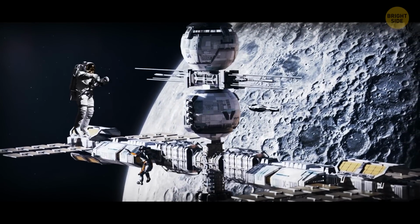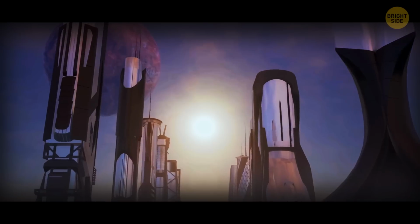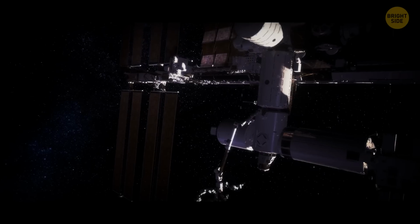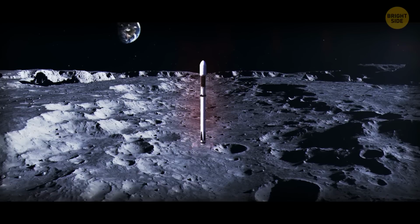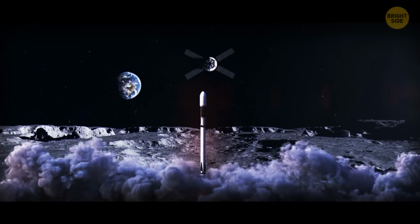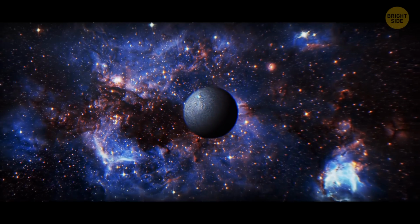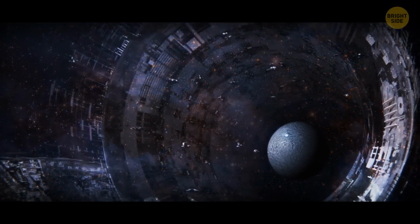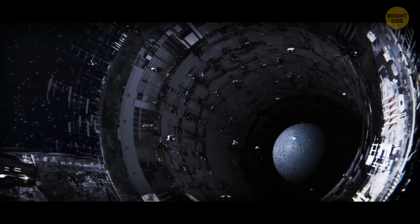Even low gravity has its advantages. Thanks to it, it will be very easy to launch spacecraft from Ceres. We'll waste much less fuel, which means that transportation from Ceres to other planets would be much cheaper and more efficient. So, even if Ceres doesn't become our permanent residence, it can become a good transport hub, something like a spaceport.